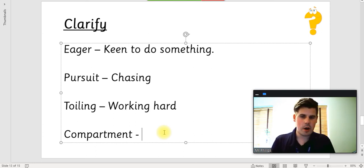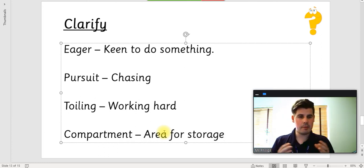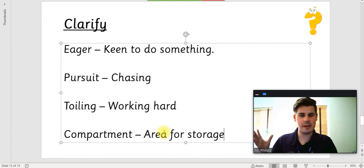Okay, so a compartment is like a pouch or a storage unit, isn't it? An area for storage. You could have a compartment on a box, like a separate compartment. It's almost like a pouch or a pocket. Okay, it's somewhere where you can store something. So when it says it kept the Book of Secrets in a compartment on his saddle, it means it's in a pouch or a pocket on his saddle.